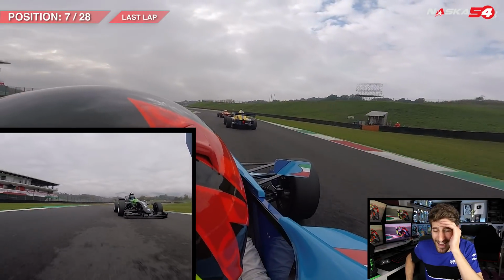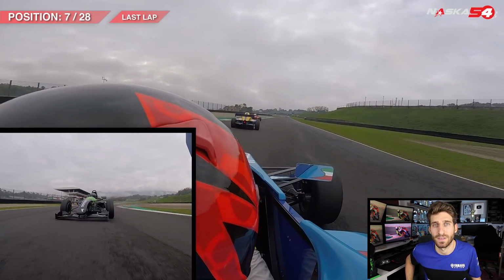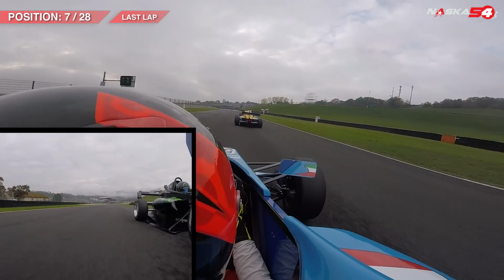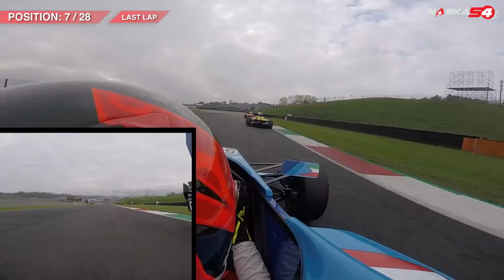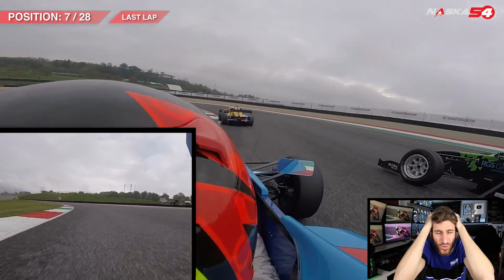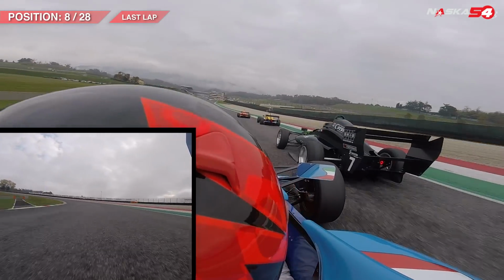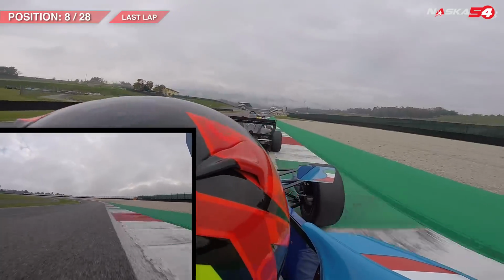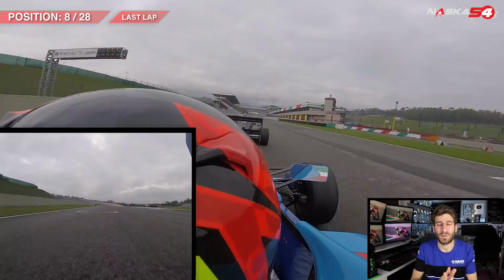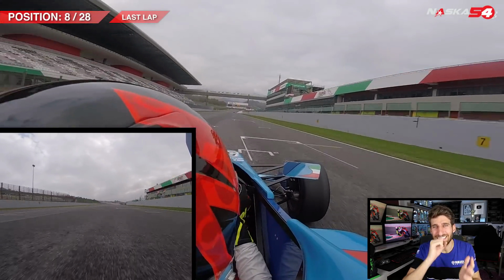Behind is really close. I hope he doesn't try to overtake me in the last corner. Please, don't do it. Don't do it. No, no, no, in the outside. No. Come on, come on! I can do it, I can do it!